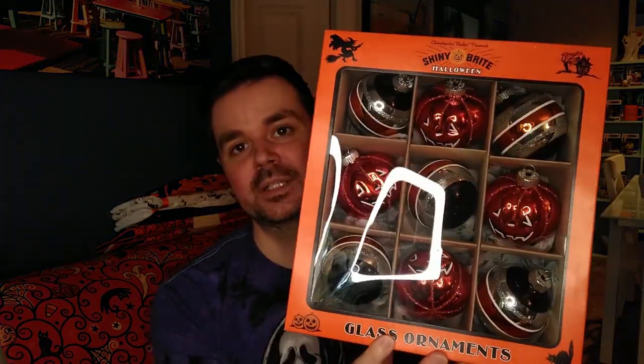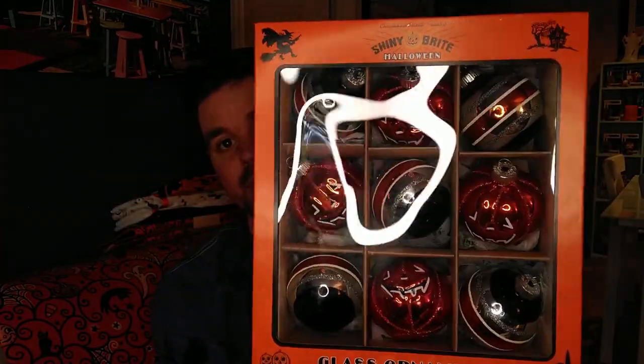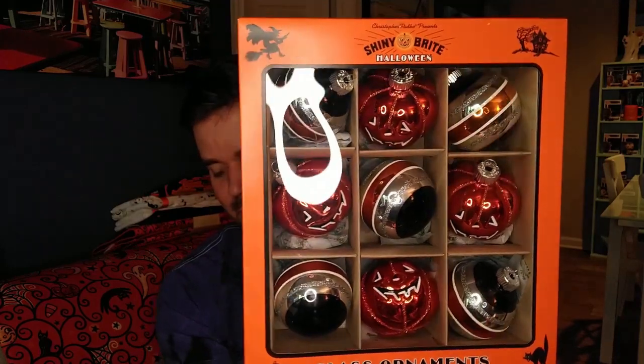I'm going to go to my Shiny Bright ornaments. Here are my Shiny Bright ornaments. I've been collecting Shiny Bright ornaments for a decade now, and I can't believe it's been a decade. I look forward to trying to find these every year, and it is so hit or miss with my Home Goods and Shiny Bright. This is the first time I found Shiny Bright in the store in probably 3 to 4 years. This set right here was $16.99.